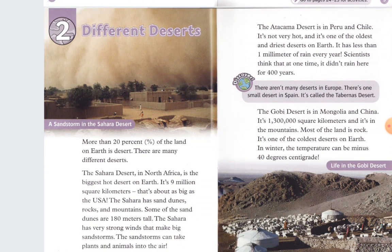The Atacama Desert is in Peru and Chile. It's not very hot and is one of the oldest and driest deserts on Earth. It has less than 1 millimeter of rain every year. Scientists think that at one time, it didn't rain here for 400 years.